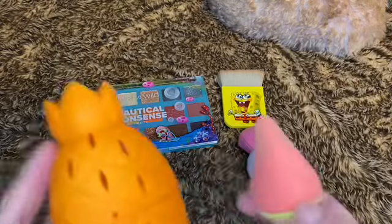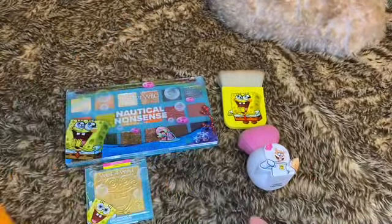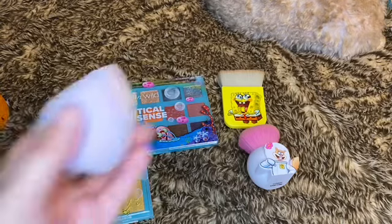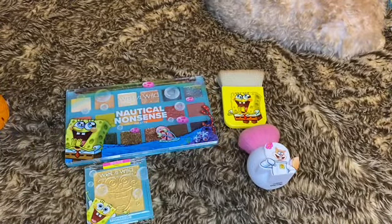And I do believe the blenders are $4.99 a piece. And I think the sponge holder was $3.99. So let's move right along. As you can see, they're just not very squishy compared to some of my other ones, like, compared to my Juno and Co. They're just not as good, but they are very cheap and very affordable.